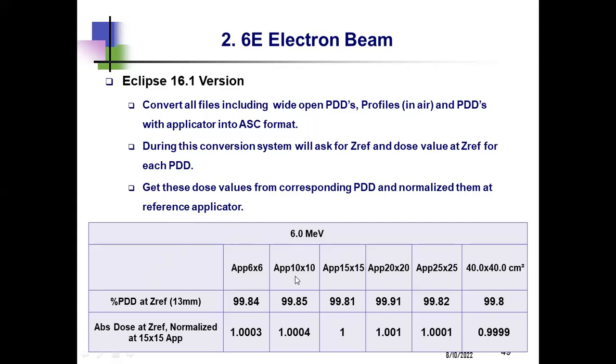6 MeV applicators: 10 by 10, 15 by 15, 20 by 20, and then 40 by 40. These are the values at the reference depth, and these are normalized at the 15 by 15 applicator. Few people normalize them for 6 by 6, 10 by 10 at the 10 by 10 applicator, and 15 by 15 and above at the 15 by 15 applicator. Whatever, we use only normalization at the 15 by 15 applicator for the smaller and the larger applicators.